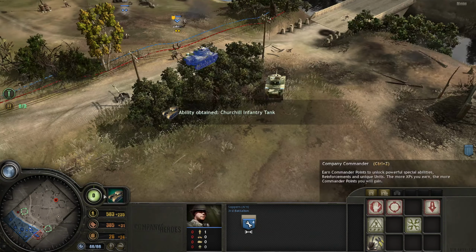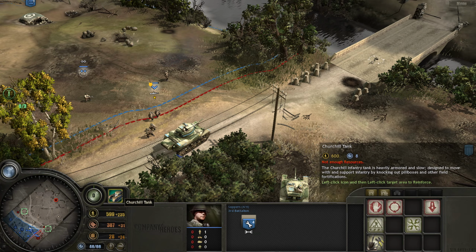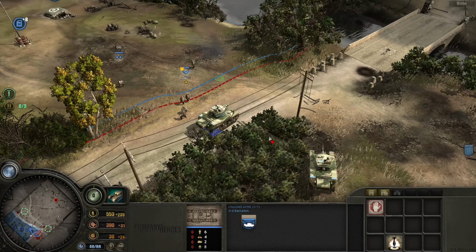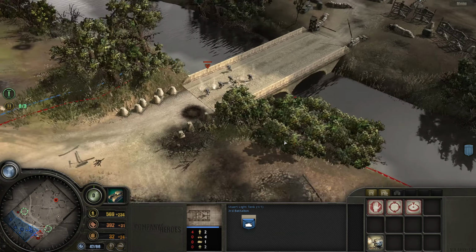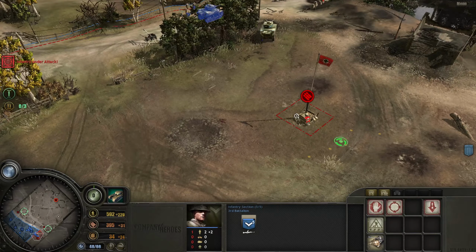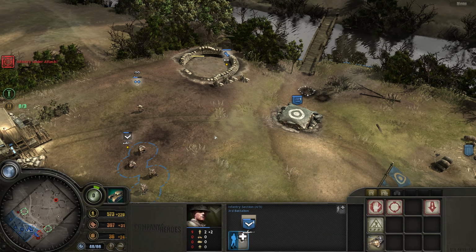The Mark IV Churchills are under our command now. Ready to go. We'll have them back to full tank strength shortly. Right, Churchill rolling out. Go ahead, send your message.